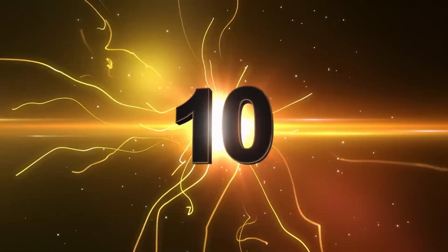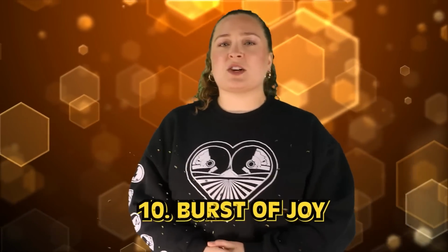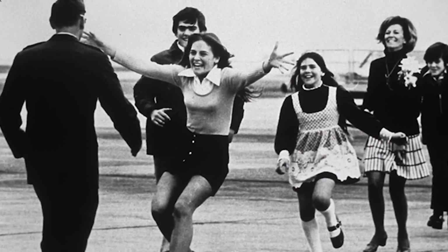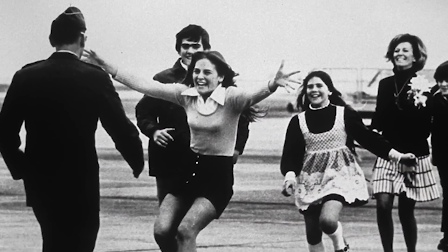Starting off in our number 10 spot, we have the burst of joy. You might be looking at this photo wondering how this extremely joyous photo could hold any dark secrets. Well, this photo won a Pulitzer Prize, and for a very good reason. The photo was captured by Slava Vedder on March 17, 1973, at the Travis Air Force Base in California.